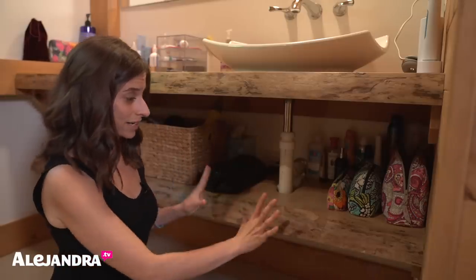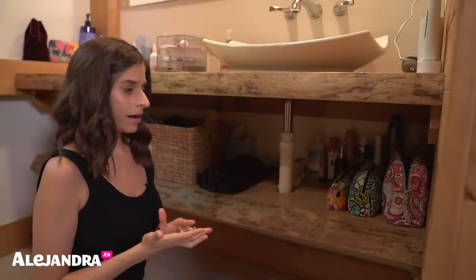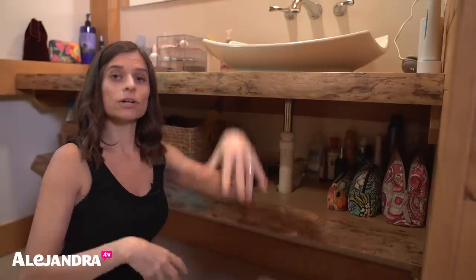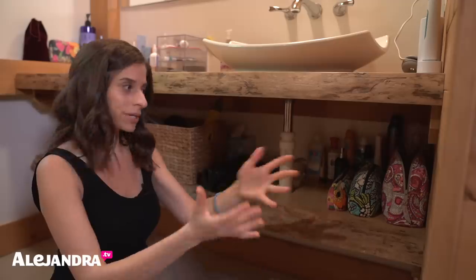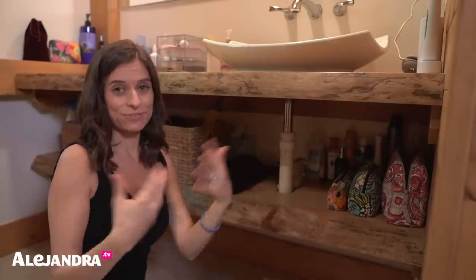Okay, so on the shelf down here is things we don't use as often. So weekly, monthly, seasonally. What you want to do is keep things that you don't use as often lower or higher, just not within reach. Save the stuff within reach, the prime real estate, for the everyday stuff.